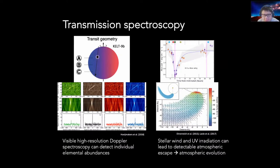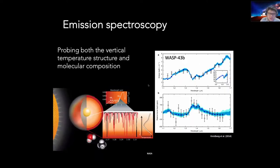All right, I'm going to skip this for time's sake and just go to emission spectroscopy. So emission spectroscopy measures the outgoing flux from the planet's surface. Here in this diagram, I don't know if you can see it clearly, but you have basically a cartoon showing the rotational bands of the methane and water. And this is convolved with a temperature and pressure profile. So at different heights, the atmosphere is at a different temperature. And the emission spectrum is sort of an integral of all of that black body radiation being filtered through the atmosphere and leaving the surface.